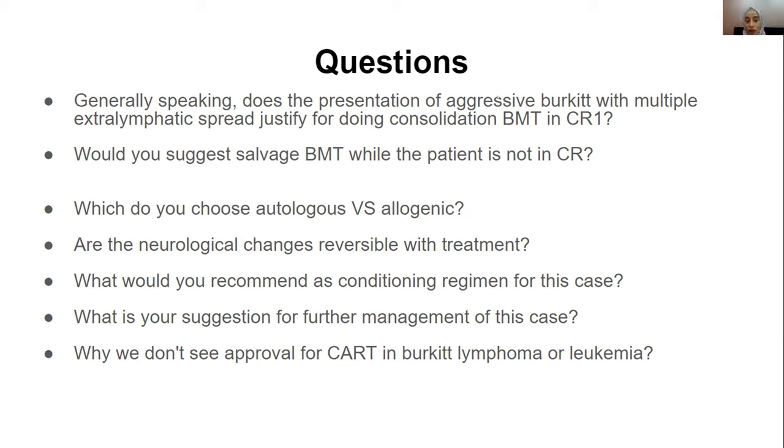No, she has only CNS now. Her bone marrow was free, and she didn't do a new PET, but she did a whole body CT, and it was free. It was free. No, but she has CNS involvement now, right? Yeah, just CNS. So it's an isolated CNS disease.